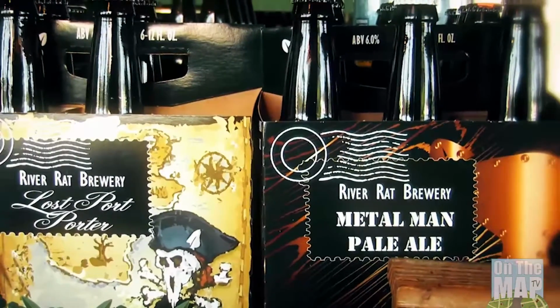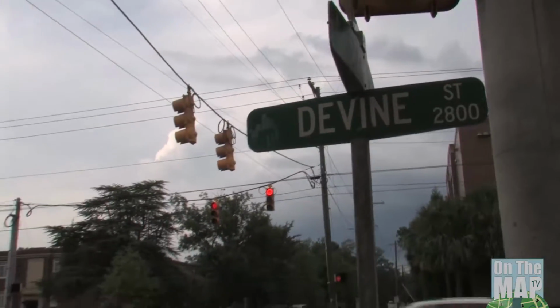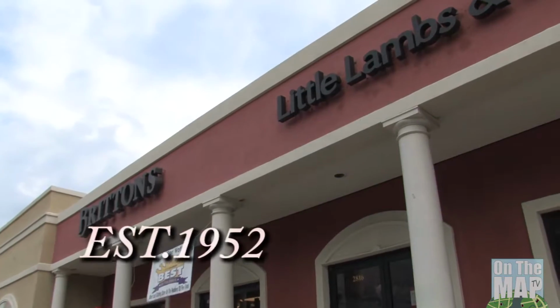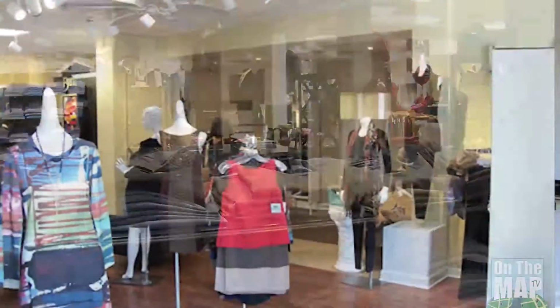On this edition of On the Map, we learn about the growing craft beer scene in Columbia. We enjoy some taste testing at River Rat and try some great barbecue. But first, we begin with the staple of not only Divine Street, but also the city of Columbia. Established in 1952, Brittons is proud to sell the finest in men's and women's clothing.